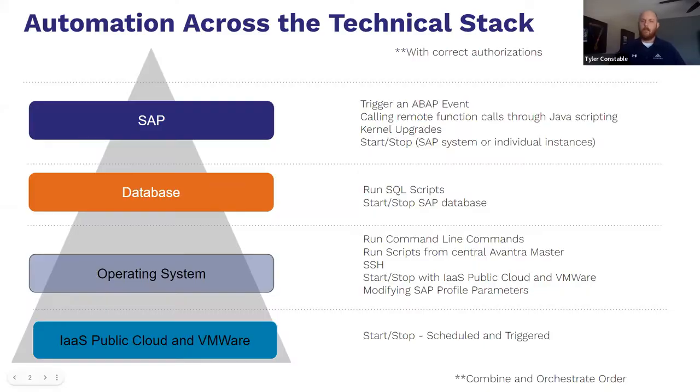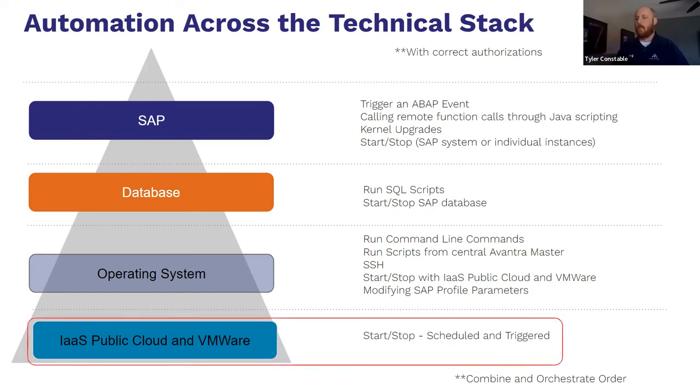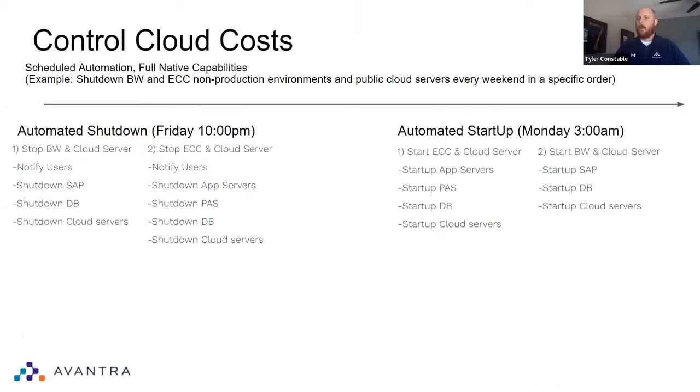So first off, when we talk about automation with Avantra on AWS, we really mean the full stack. And by that, we mean starting at the top, the SAP layer, and what Avantra can do to automate at that layer, the database layer, the operating system, and then really today the focus is going to be on this bottom layer, the public cloud layer, or the AWS layer, and what we can do there. So things like starting and stopping. If we start and stop at the AWS layer, we really need that whole start process and stop process to occur within the database and SAP layer as well. Very, very important.